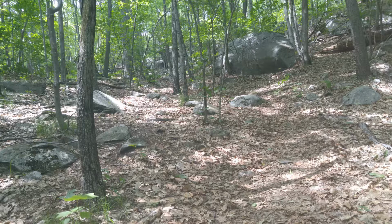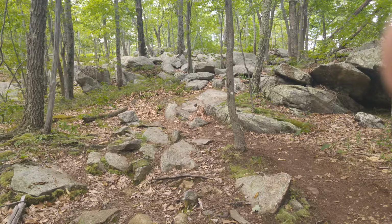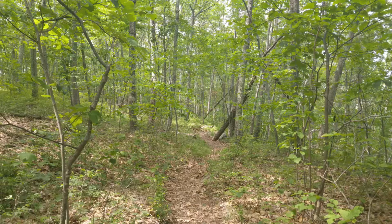And at this point, we do some more climbing up to a mountain, which is actually not named on the trail map. I'm not sure why. It's the other one besides Schaghticoke Mountain. It might even be higher elevation than Schaghticoke Mountain. So this is my third challenging climb of the entire day. Thank goodness, almost the last one.